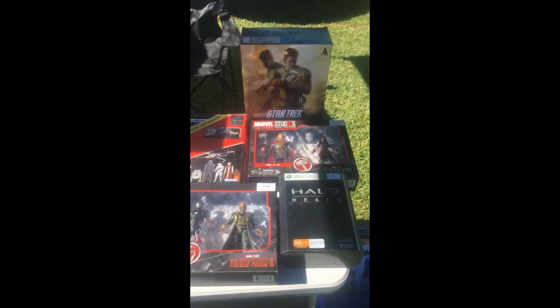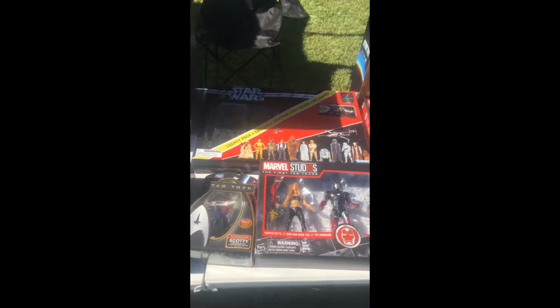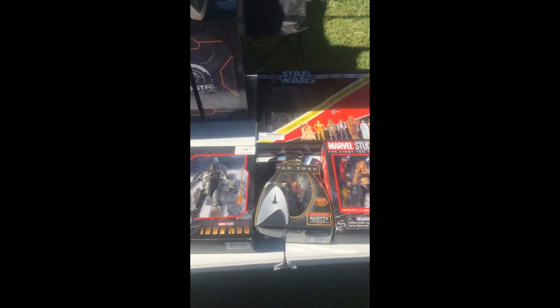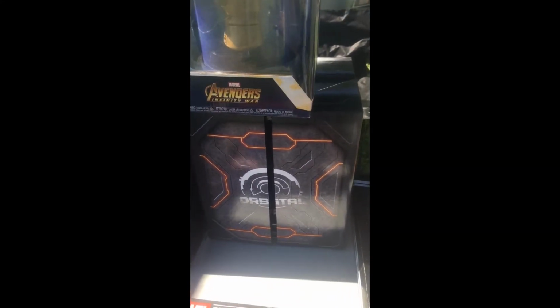Here are the toys that Jay brought. Darth Vader. Darth Vader. How cool is that? That's actually a Nintendo Switch game and figure.